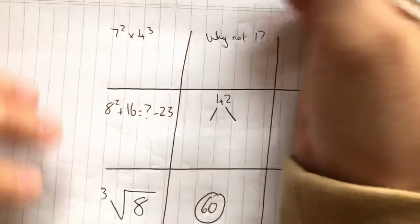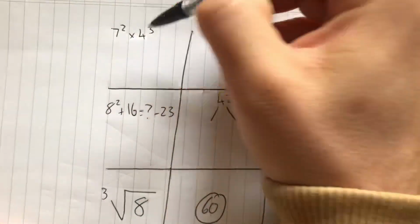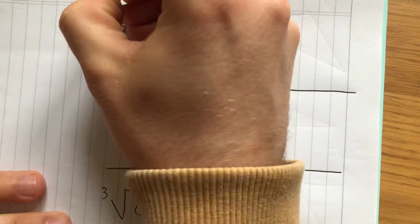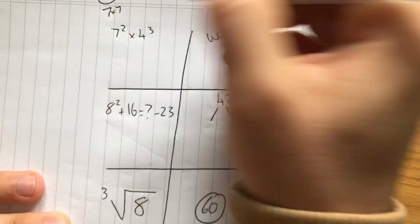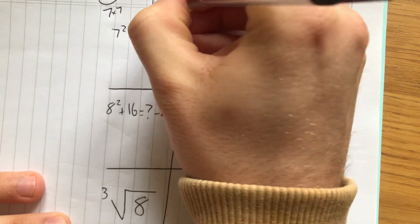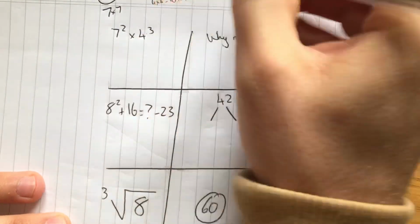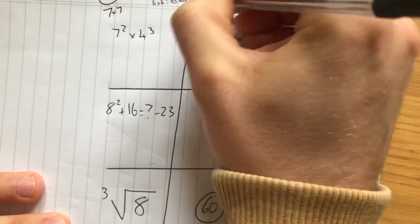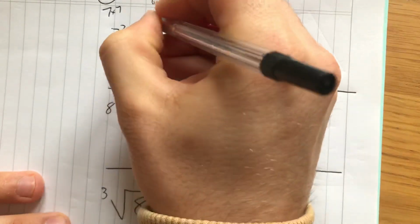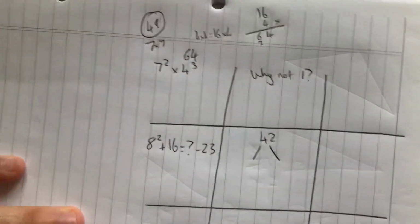So, first one for today. 7 squared multiplied by 4 cubed. You know, squared is by itself. So, 7 times 7, actually that's 49. 4 cubed: 4 times 4 is 16, and we need to times that by 4. Can always check it. I think it's 64, there you go. And then you need to multiply.